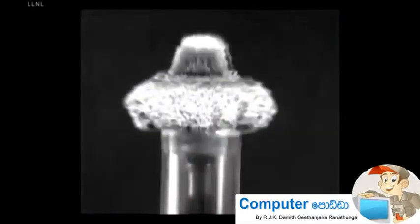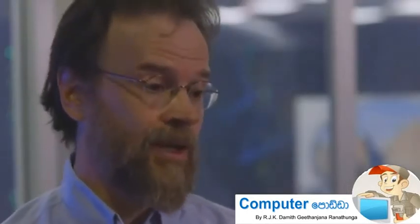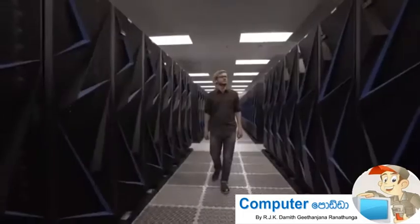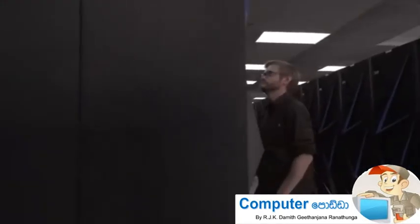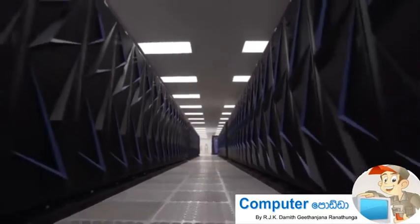Would it explode? The things that we're concerned about is exactly that, the performance from using the weapon, but also in transporting the weapon, how it's stored. Will it be safe if it falls into the wrong hands? Will its safety features keep it from being used? Sierra is the latest answer to that problem. All those stacks of processors can simulate questions the military might have about its arsenal. Exactly what questions, that's classified.